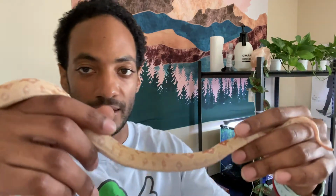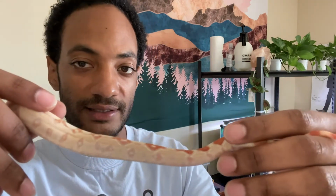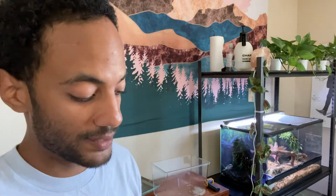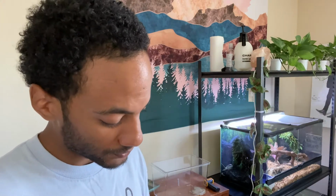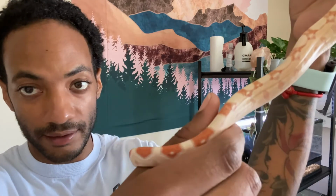This was my first shed with her. So now that I know, I can monitor it a little bit better. I'll know roughly, okay, she's about ready to shed, and then I'll know to bump up the humidity to that 80 to 90%. And for those who are wondering what I had it at, it was at 65 to 75% usually. Sometimes I had it at 80%, but it wasn't at 80% consistently for those number of days. But yeah, if you experience a little stuck shed, like I did with her, it's literally because your humidity is a little too low. So like I said before, you want it to be 80, 90% for a good nice shed.